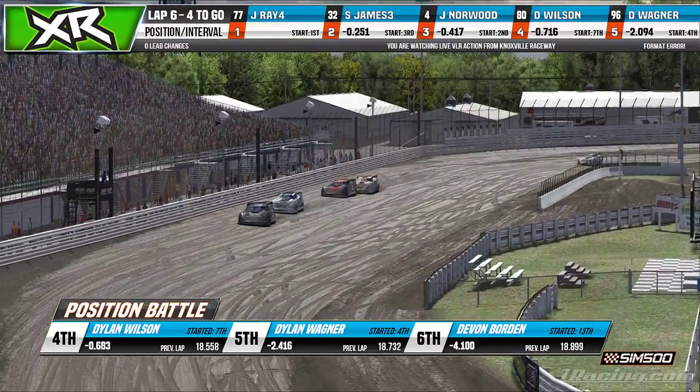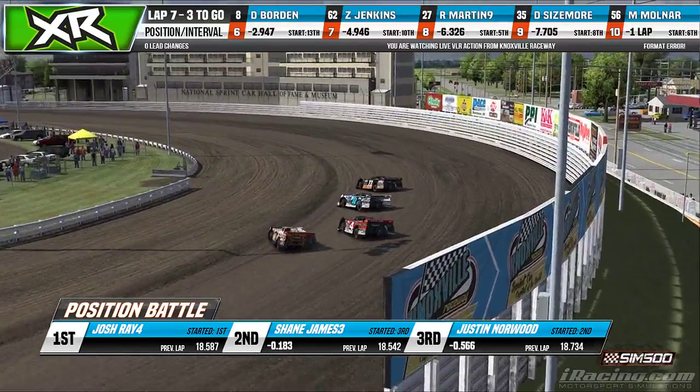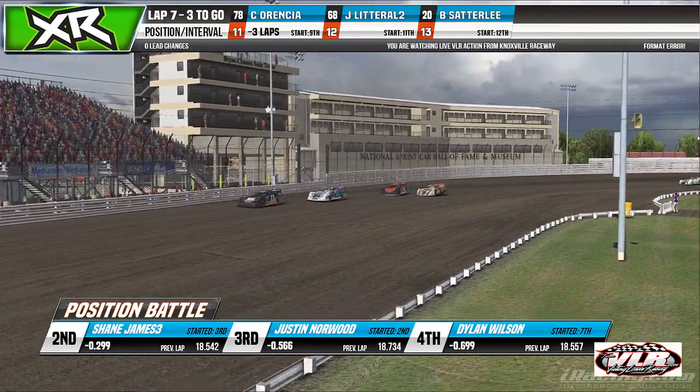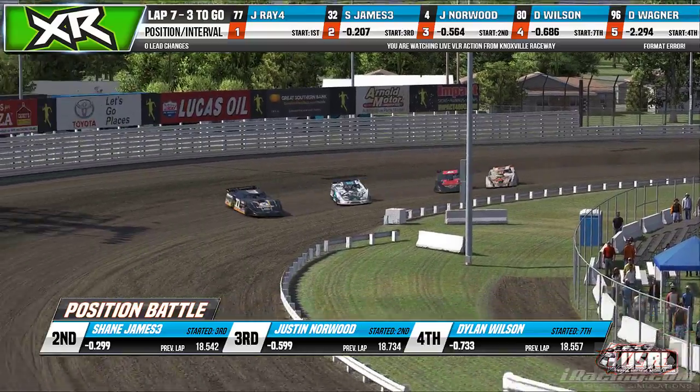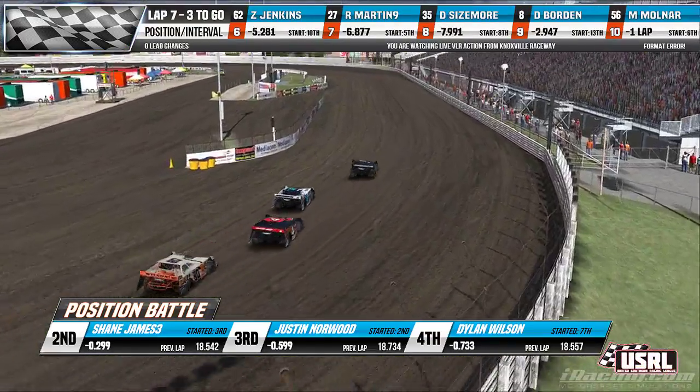Yeah, this is going to be tough as your top 4 are nose to tail right now. The white flag is out in that C main. Wilson is looking at the inside of Norwood in turns 1 and 2. Norwood's going to have it coming off turn number 2, and there's a little slight contact there. Wow, Norwood shut the door on Wilson, and Wilson had to jam on the brakes.